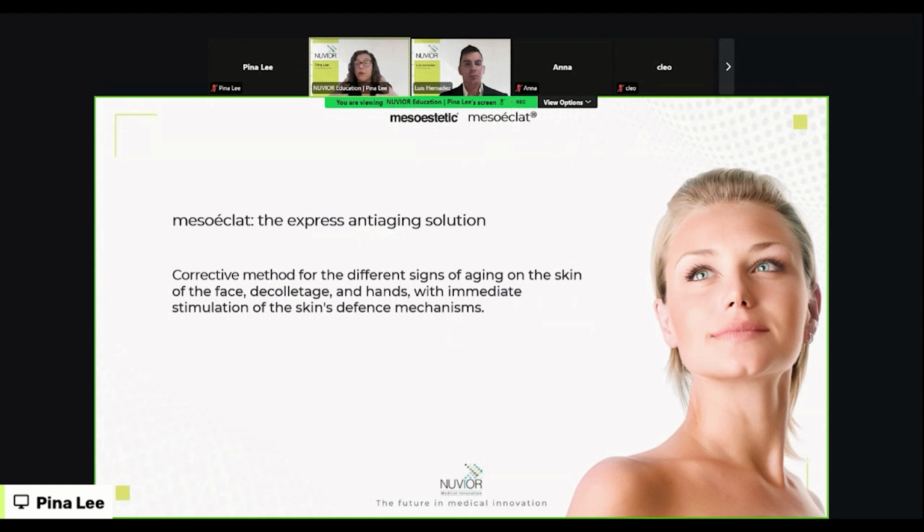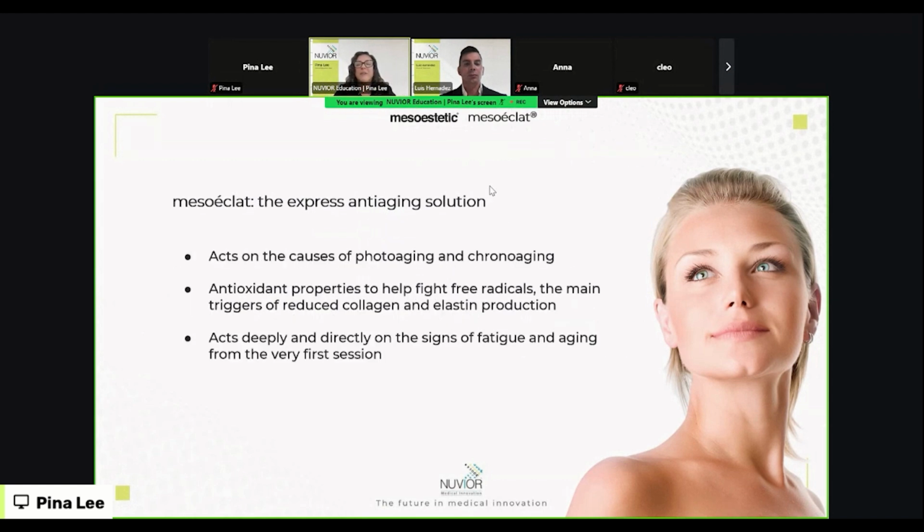You can really make it go crazy when you use it with other modalities. And it's not only going to give you immediate regeneration and anti-aging, but it also stimulates the skin's defensive mechanism against the breaking down of those structures from those free radical molecules. So how does it do it?